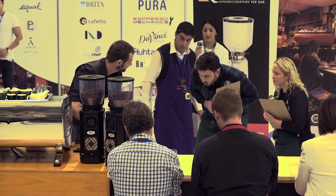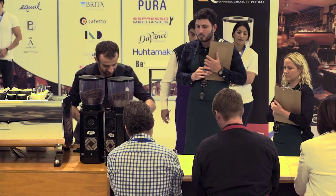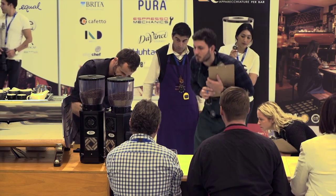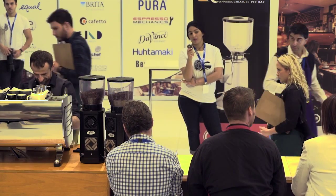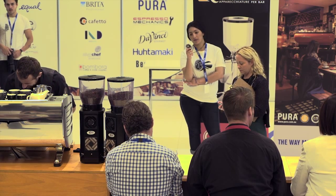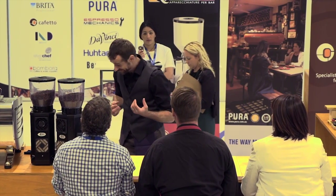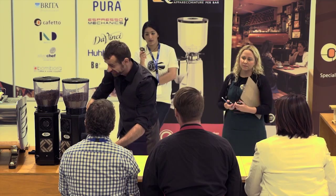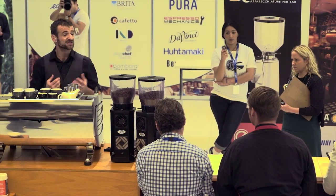Just using my distributing tool again today. So Camilo grows many exotic and rare varietals, and for you today I'm serving Sudan Rume for its vibrancy and stone fruit sweetness qualities. Sudan Rume is a wild hybrid from bourbon varietal, and it was discovered in the western part of Sudan in a forest.